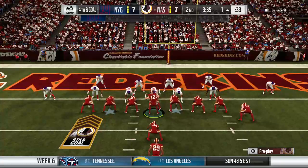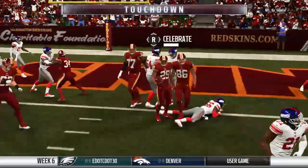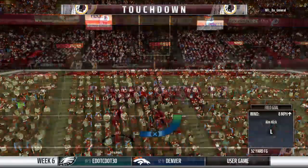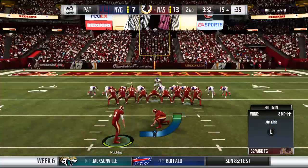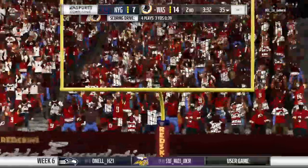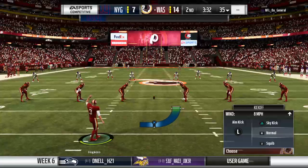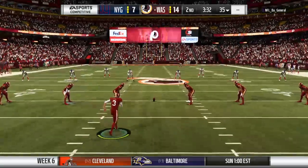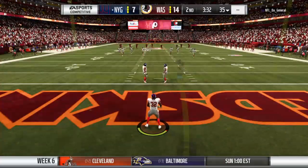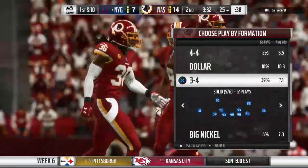No gain on the play, and what to do now on 4th and goal. And he'll take this into the end zone. Touchdown, Washington. Darius Geis, his 6th touchdown of the season. And the Redskins are able to strike for 6. Here's Hopkins now out to kick it away. And that'll carry over the back line of the end zone for a touchback.